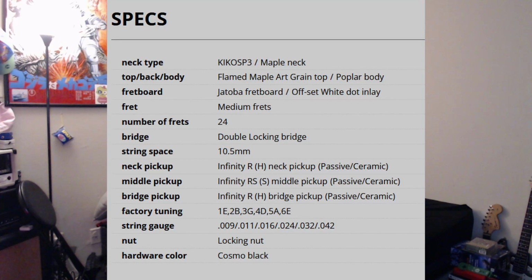I have mixed feelings about this one because specs wise, it is specced like an entry level guitar. And I don't know how I feel about that. Quantum pickups, Jatoba fretboard, the licensed Floyd Rose. Nothing against Ibanez's entry level stuff. I just feel like somebody like Kiko is a little bit more deserving of something of, I guess, higher caliber.